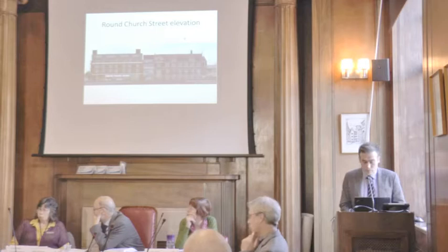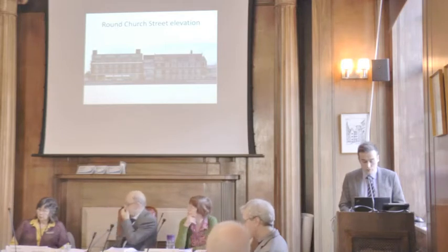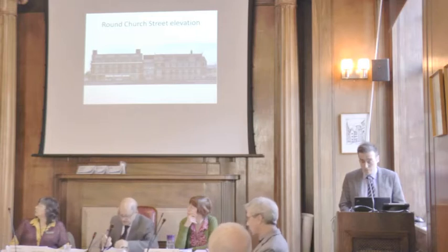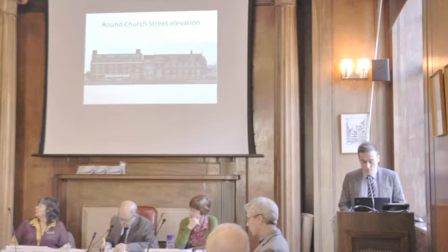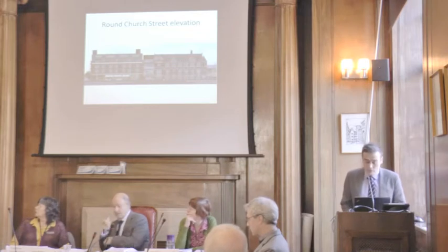So the elevation from Round Church Street: following the demolition of 3 to 5 Round Church Street in here, there'll be a new student accommodation extension with a restaurant on the ground floor. There'll be a linking building in the middle designed to open up the central element of the building, and there'll be the reinstatement of the former Waterhouse facade to something near its original view on the demolition of the 1930s extension itself.